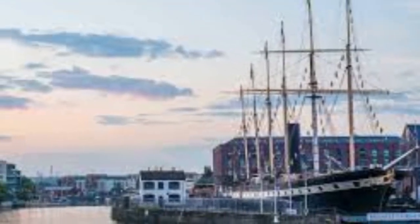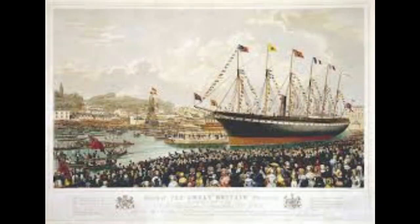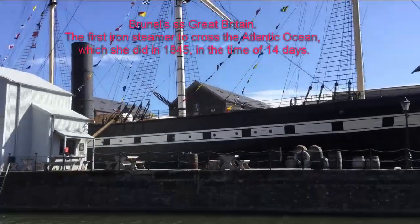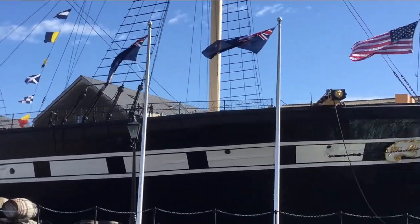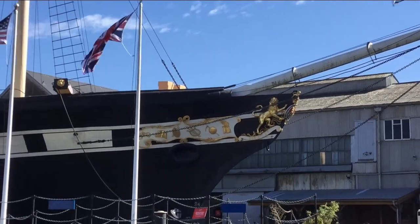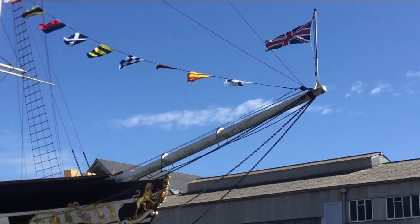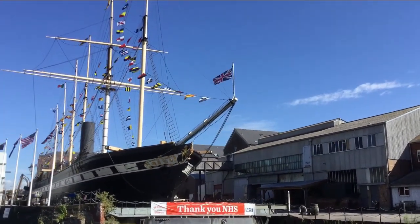So this is the SS Great Britain. It's a passenger steamship which was advanced for its time at 322 feet. She was the longest passenger ship in the world from 1845 to 1854. She was designed by Isambard Kingdom Brunel for the Great Western Steamship Company for their transatlantic service between Bristol and New York. She was the first to combine an iron hull construction with a steel propeller, and she was also the first iron steamship to cross the Atlantic, which she did in 1845 in a time of 14 days.